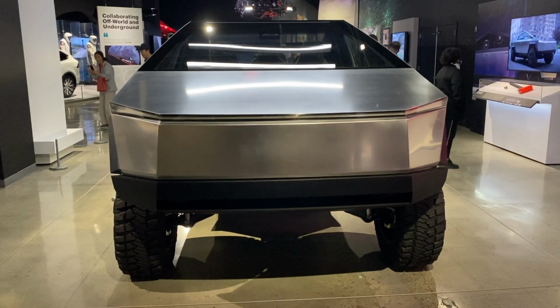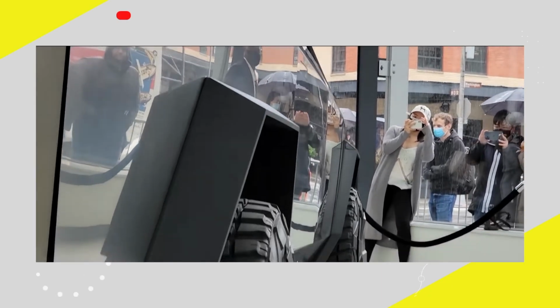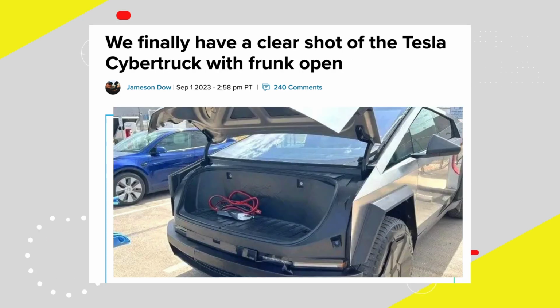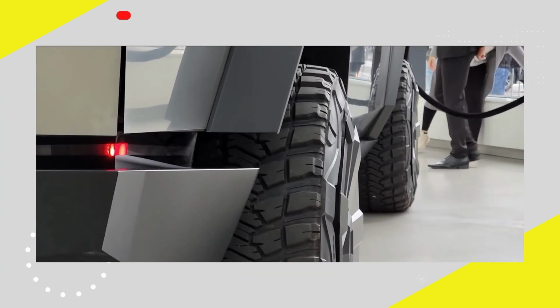As the Cybertruck comes closer to production, we've been seeing more and more of it pop up in public. We've recently seen it at supercharging stations, seen the front open, and we've seen it towing a big trailer. So far, the interior has mostly consisted of videos while the Cybertruck isn't in operation. Well, now we have a 56-second video of the inside of the Cybertruck taken by someone who kind of sounds like they're not supposed to be there.